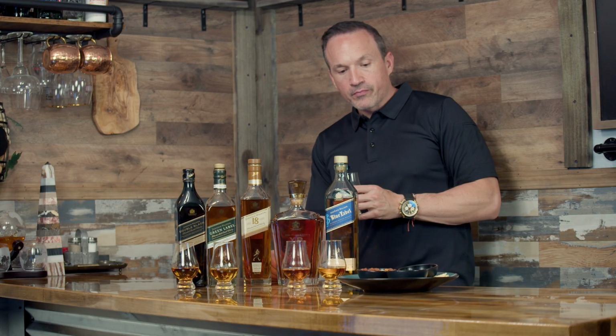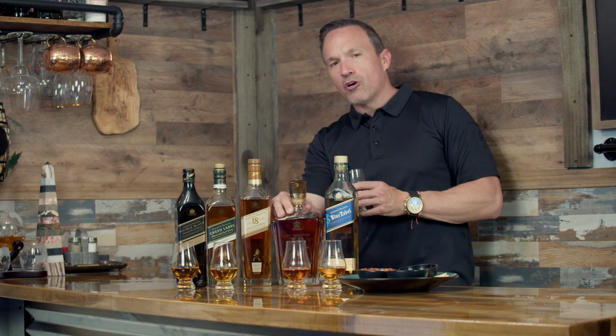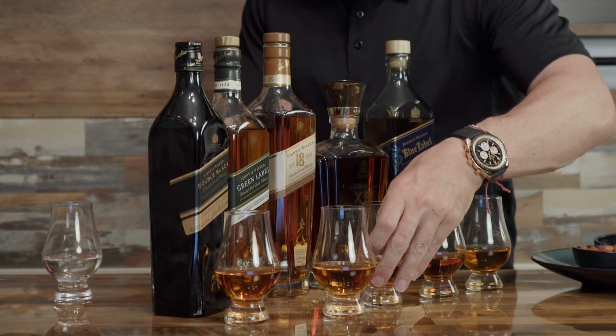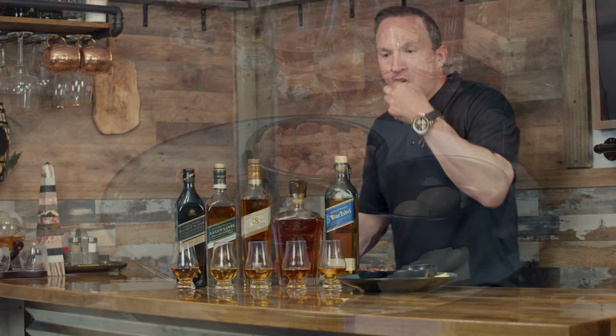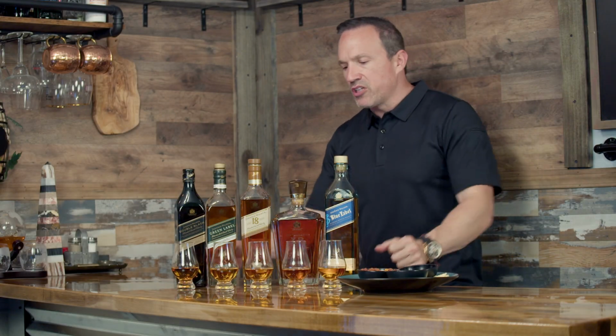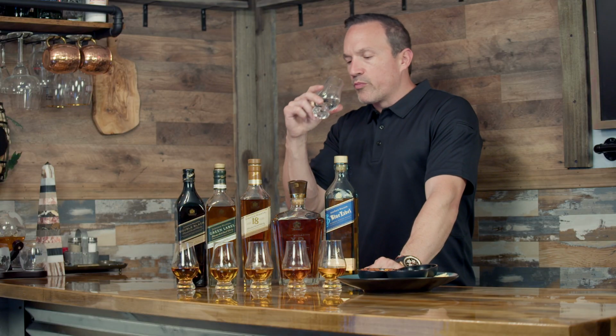The 18-year. Nice. But it's a little too harsh for me. It's leaving something behind that I don't like. It's not the best mouthfeel, but it does add a little bit more texture, a little more oiliness, which is good.